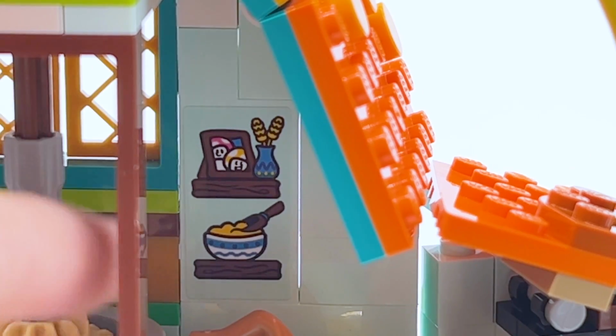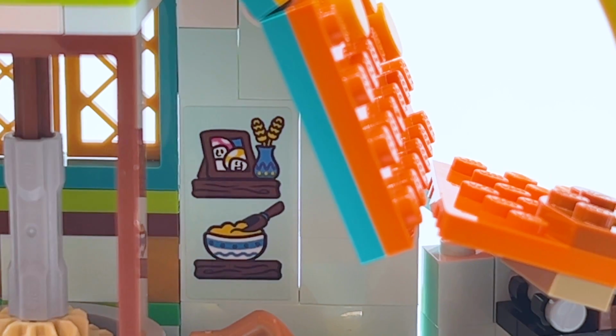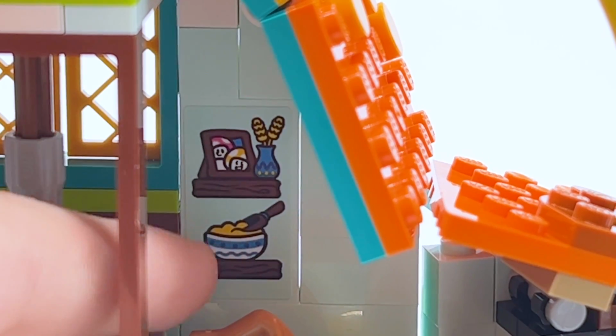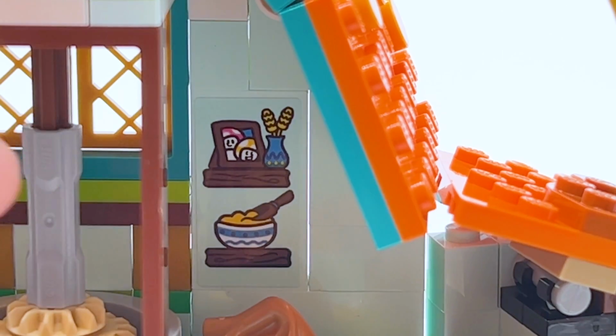And then finally for this area, there's a few stickers on the wall with like shelves on them. Starting on this side right here, there's a photograph of two of the mushroom people, as well as like some wheat in a flower pot, and then what I assume is a bowl of something made with the wheat.